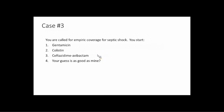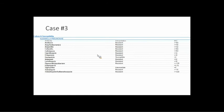Do you want to start gentamicin? Do you want to start colistin? Do you want to start ceftazidime-avibactam? Or should we just all draw straws? Okay, so this is a tough case. And this is what grew. Not surprisingly, this Klebsiella is now intermediate to resistant to tigecycline. That's what he was on. Still susceptible to colistin and still susceptible to gent. So this patient actually got ceftazidime-avibactam. I'm going to talk about all these drugs.